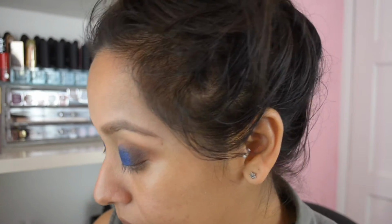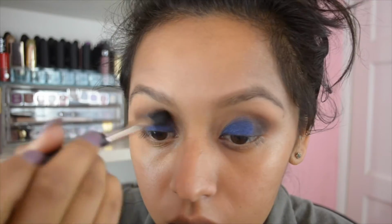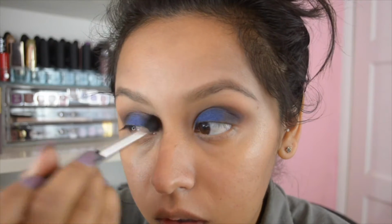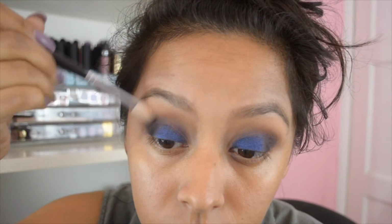Now I'm going to use a matte black again. I really wanted this look to be super smoked out, but also a warm crease. So that's what I'm doing here. I'm just blending that matte black, and I'm using a MAC 224 brush. And I'm again placing some matte black and just adding and blending, adding and blending. Blending is super important for any smoky eye looks.